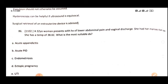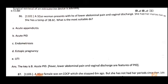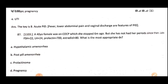No, this is a case of ectopic pregnancy. No, acute PID is the right answer.